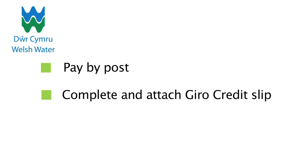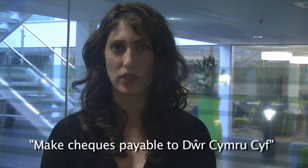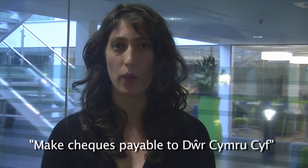Finally, you can also pay by post. Please complete and attach the Giro slip from your bill and send it together with your cheque or postal order to Direct Debit Welsh Water, PO Box 690, Cardiff CF3 5WL. Just make your cheque or postal order payable to Dŵr Cymru Cyf and write your customer reference number on the back. You'll find the number on your bill.